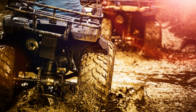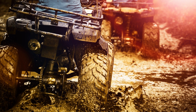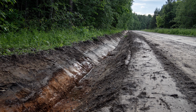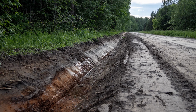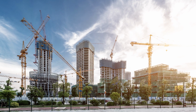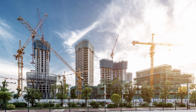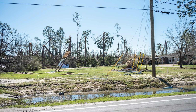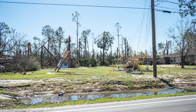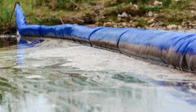Though several potential threats exist to the Panama City crayfish, the main threat to this species, like so many others, is the elimination of their habitat, due in part to ongoing residential and commercial development. Because of their restricted range area, this also makes the species vulnerable to extinction from natural and environmental catastrophes such as hurricanes and oil spills.